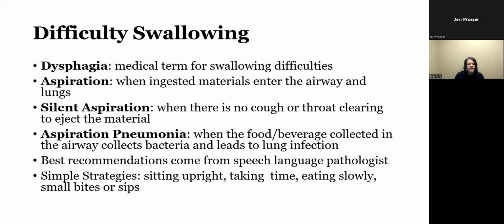So working with a speech language pathologist can be really helpful in this aspect. Swallowing screens. Some simple strategies that can be helpful are sitting upright while eating, taking time, eating slowly, small bites or sips, and just paying attention to swallowing function.